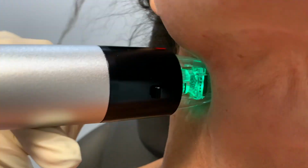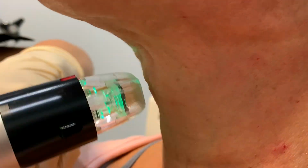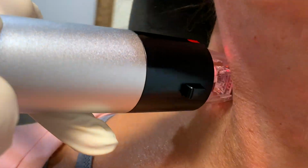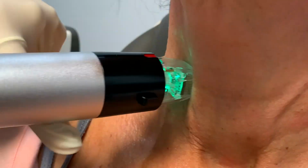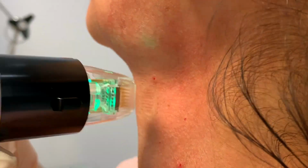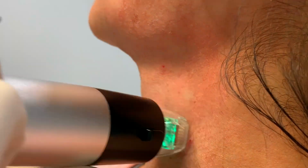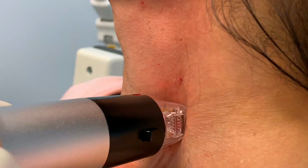I then switch over to the Genius, which is an RF microneedling device. It is used to cause tissue tightening. It has insulated needles, which leads to coagulation in the dermis but spares the epidermis. This leads to new collagen, elastin, and hyaluronic acid formation. What separates the Genius from the other RF microneedling devices is that it has impedance feedback, which means it is able to sense the resistance in the tissues and deliver the energy more safely and efficiently.